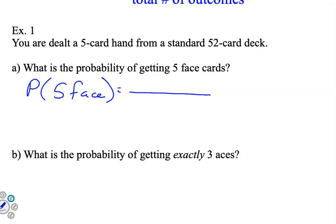So the first thing I got to figure out is, what kind of problem is this? So remember when we do the cards, it doesn't matter which card I get first, second, third, fourth, or fifth. So that means this is a combination problem. Okay, and so next thing I got to figure out is, how many face cards are available? And so if you think of the 4 suits, there's Jack, Queen, King in each suit. That means there are 12 face cards available, and we want 5 of them.